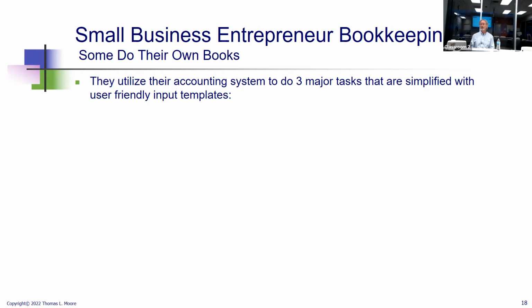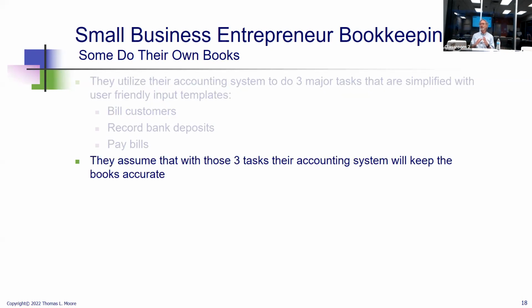And a lot of times people will look at this and say, hey, there's just 3 basic transactions that I need to do, right? I need to bill customers, I need to record bank deposits, and I need to pay bills. And that's a lot of times what people think. But the fact of the matter is that's not going to keep books accurately.